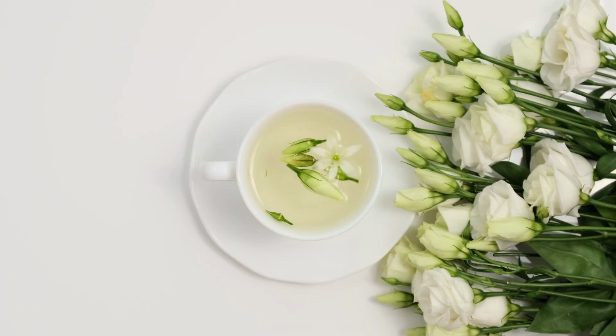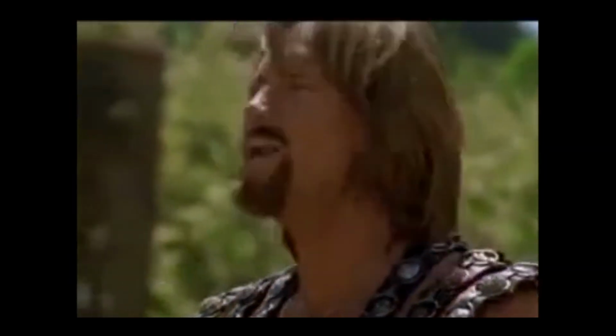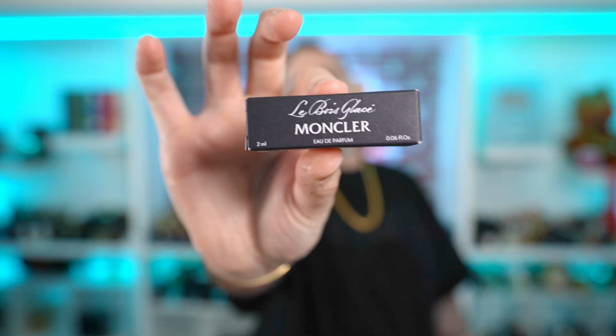Nah. Not worth the price. It's not moving my monkey at all. It's a pretty tea, but it's just like, I know in my brain it's like $200+. There's just nothing here that's like, oh shit, you gotta put this in your, nah. Disappointed! Next one. And finally, let's check out Les Bois Glacés.